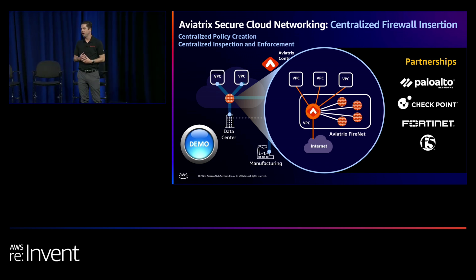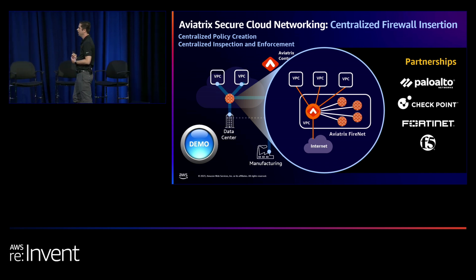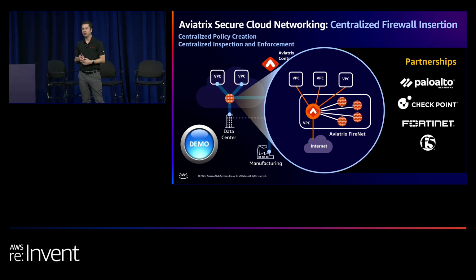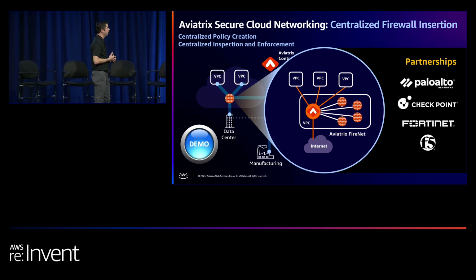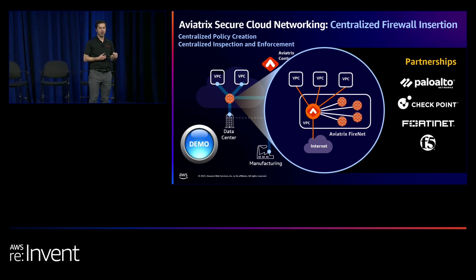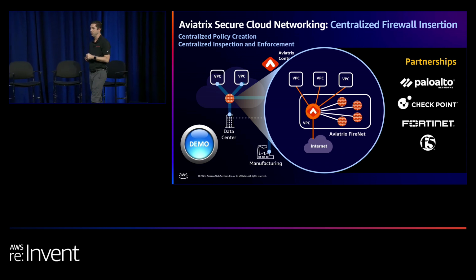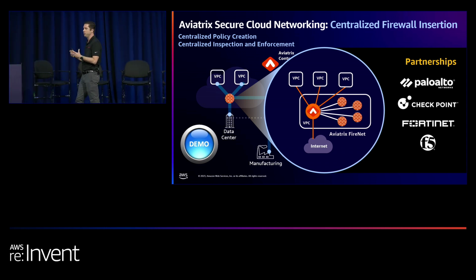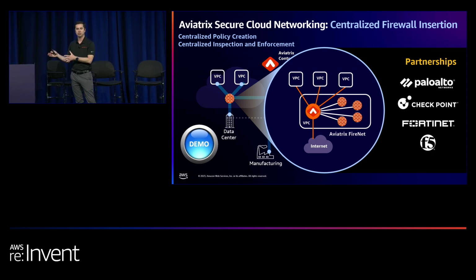These are typically very big instance sizes. They carry big licensing. A lot of these firewalls were not designed to be very infrastructure as code heavy or infrastructure as code friendly. And so we saw a lot of opportunity to rethink what a firewall looks like. We saw a lot of opportunity to take advantage of some of the transitions in the security industry around moving from a threat-based approach to a zero-trust approach.